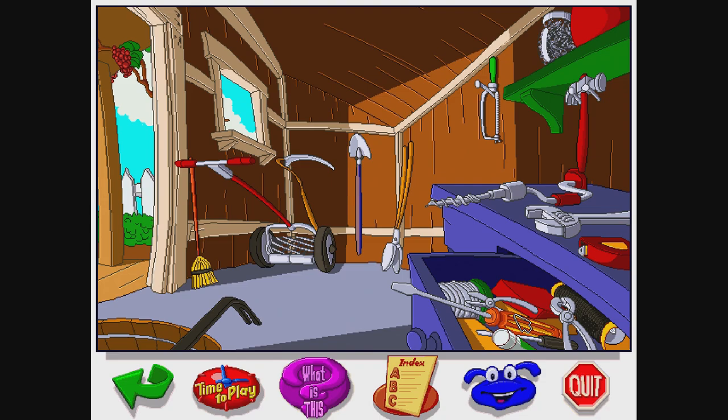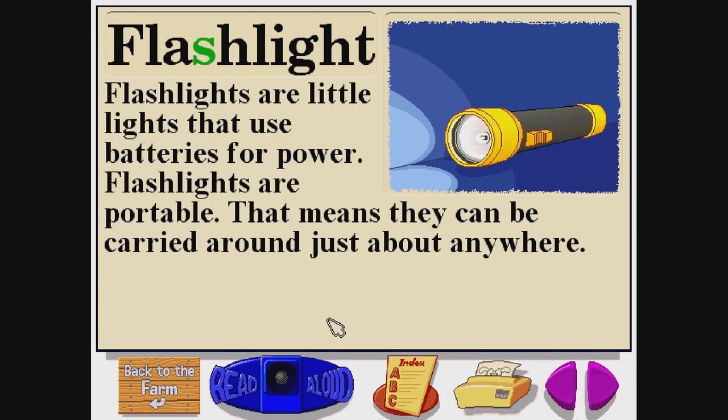Flashlight. F-L-A-S-H-L-I-G-H-T. Flashlights are little lights that use batteries for power. Flashlights are portable. That means they can be carried around just about anywhere.